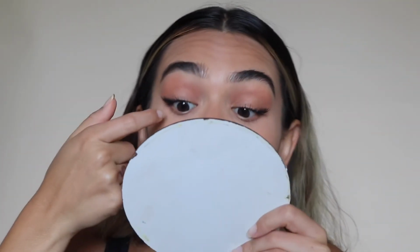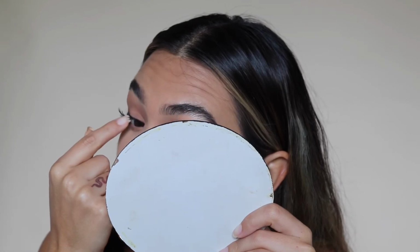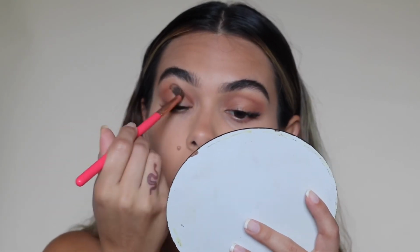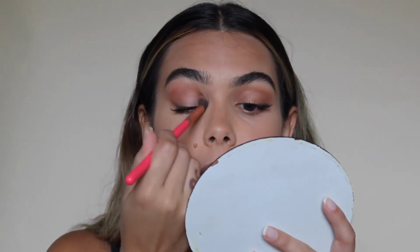Okay, so the lashes are on this one. I have to fix it a little bit because my natural lashes kind of got caught under. I think now that that's on, I want to darken up the eyeshadow a bit. Just gonna take that bold brush, this brown right here, and just darken up the eye just a little bit.